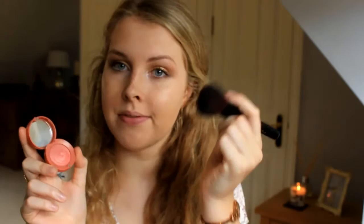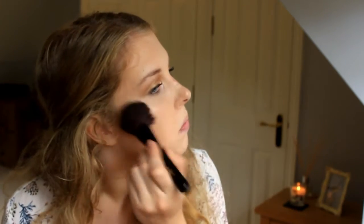And I'm just gonna finish off by using a bit of this Bourjois blush. It's a really nice kind of peachy pink colour, and this is in the shade Rose Coupe de Foudre, which is number 16. To apply that, I will use this bigger French Connection brush. I'm just gonna dab lightly on there. I know Gigi was wearing a kind of peachy corally blush.